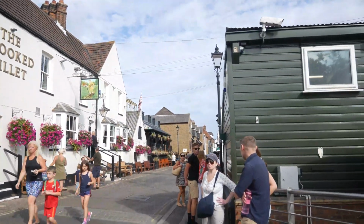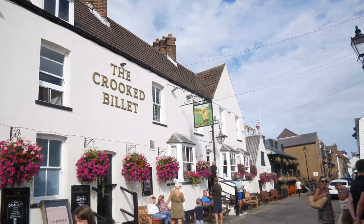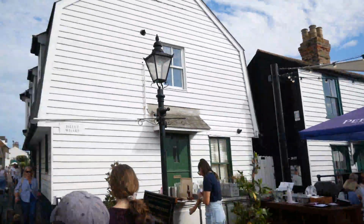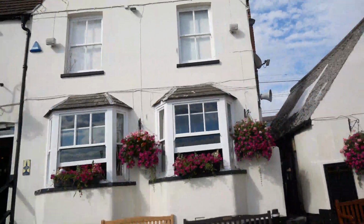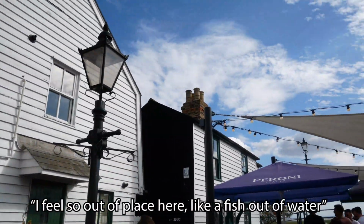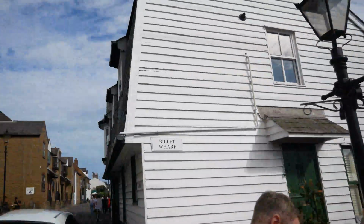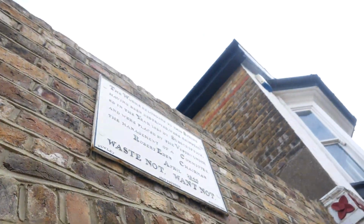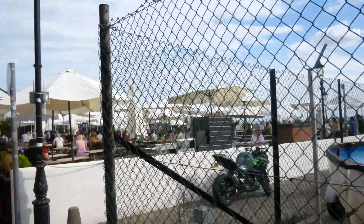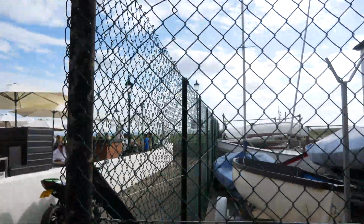I feel like I'm Americans here again. Look at this. A lot of great seafood places. It looks fantastic. This is so England right now. This is amazing. I feel like it's so out of place here, like a fish out of water, no pun intended. These buildings are seriously old. This is fantastic, and the whole town smells like fish and the ocean. Actually, you can see it right over there.